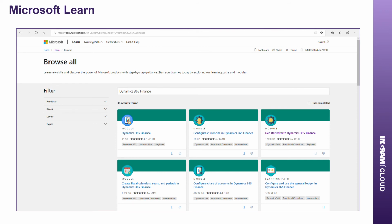And as you can see here, by searching where you can browse all learning paths, searching for Dynamics 365 Finance, there's 38 different learning paths that are available for Dynamics 365 Finance, at different levels. It could be that you're a functional consultant at a beginner level, intermediate, or advanced. There is something for everyone on there.